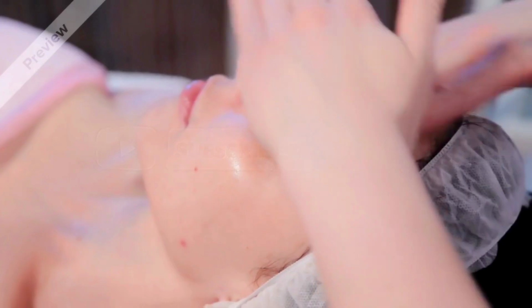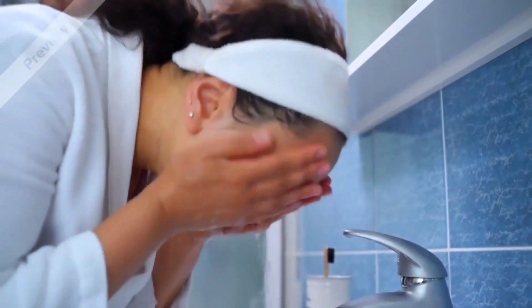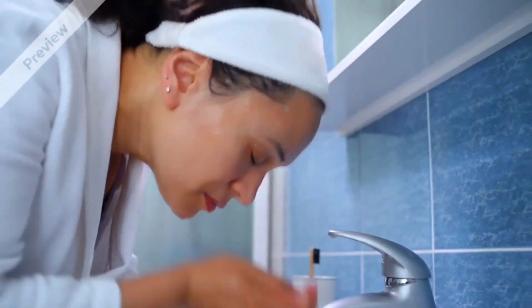How to use: apply castor oil gently over your face and neck in circular motions. Leave it overnight and wash it off in the morning. Repeat this regularly to witness its effectiveness.